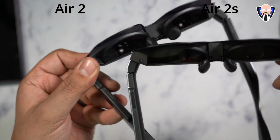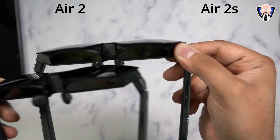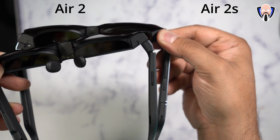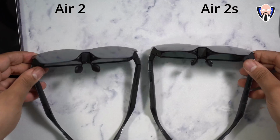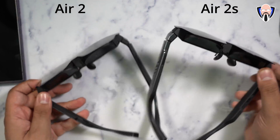On top of the fact that when we start looking at the button configuration on the side, although the same on the left side, it changes dramatically on the right side with that additional option to be able to change the configuration with the on-screen display menu here. So it definitely improves the experience overall. But other than that, the same accessories that worked on the Air 2 are going to work on the Air 2S, which is definitely very nice.